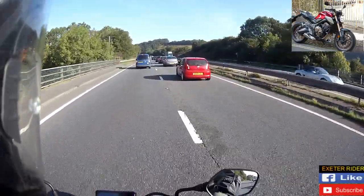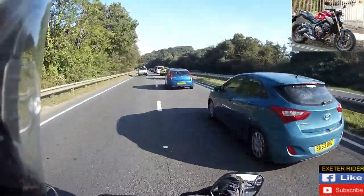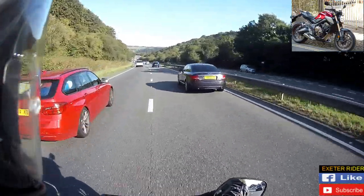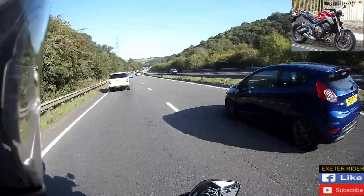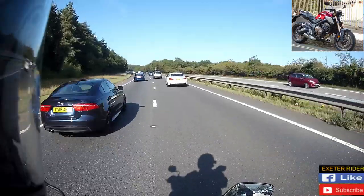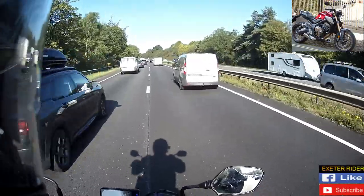For those that don't know, this road has never slowed up here, so there might be an accident down here somewhere. Switch myself on full beam, make myself known. Nice, all the people moving out of the way for me. Isn't it nice when they do that? Oh, I thought I was going to be able to show you a bit more of what this thing's like on the carriageway, but you saw what you needed to see anyway.